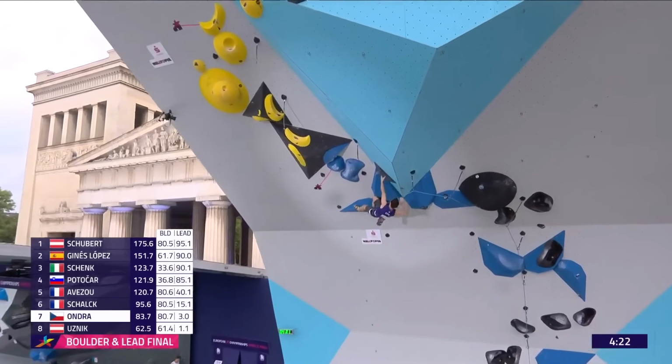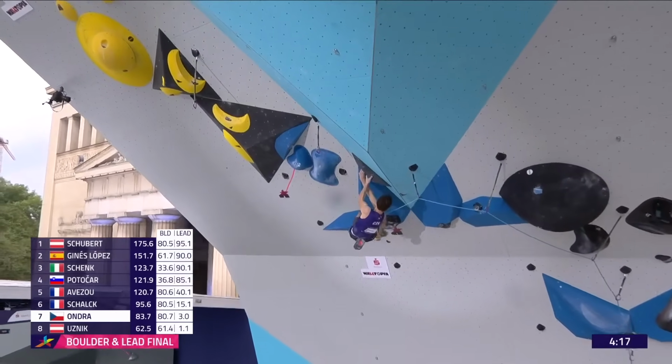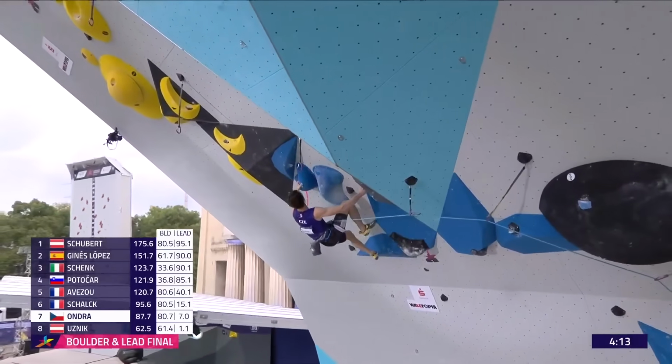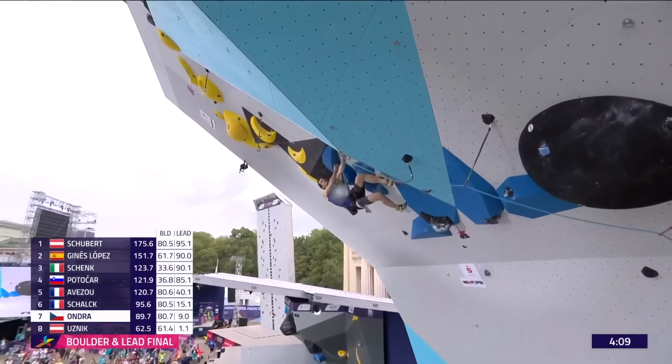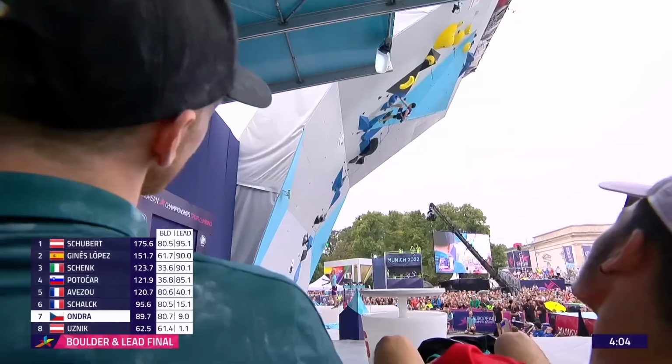Well, if we thought things were tense when Janja was in this position yesterday, this seems even more exciting. Yeah, it looks like Adam is feeling a little bit of pressure, isn't it? Yeah, a couple of little errors from him. Will they stack up? Oh, look at this. A little half fumble.